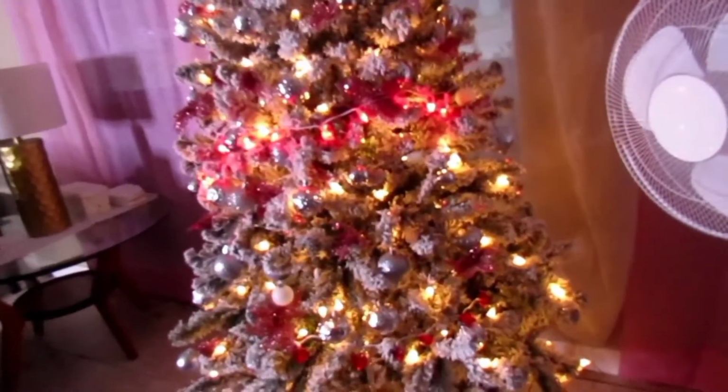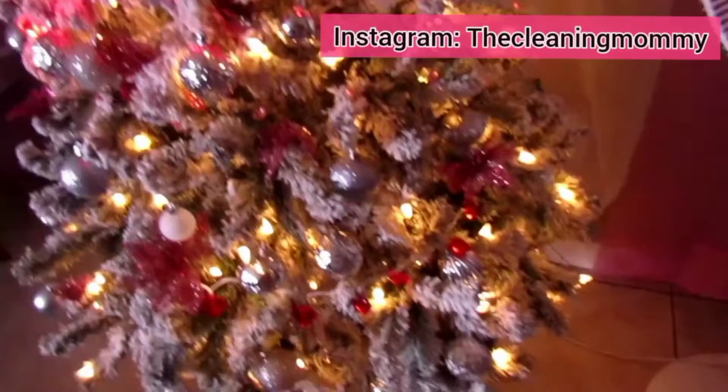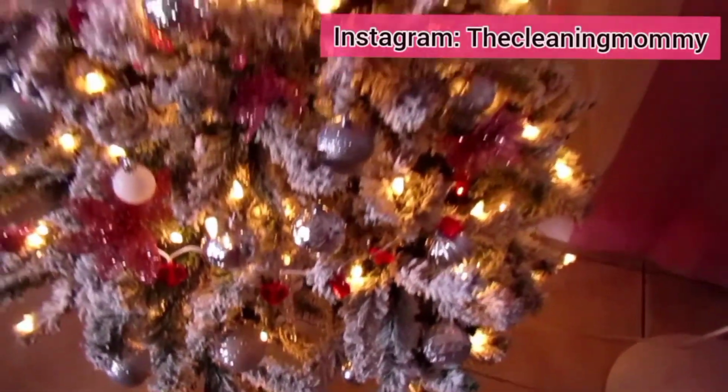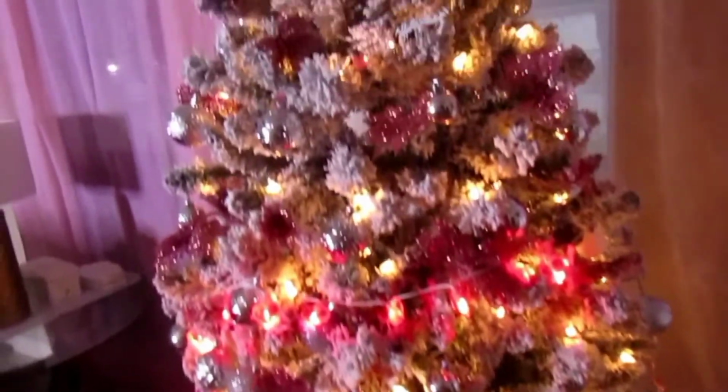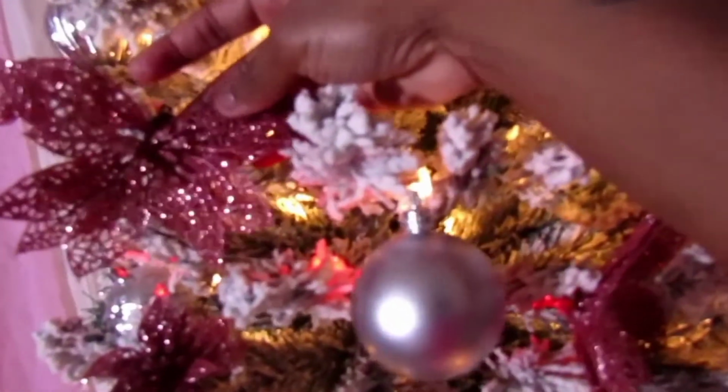And then you have my tree. So I forgot that these lights need batteries. So there are a few under that have no battery. It's not lit up. But this is my tree. Real pretty. And I got some picks to just put up here. And these I bought from Amazon.